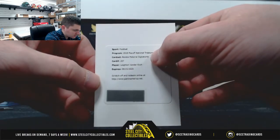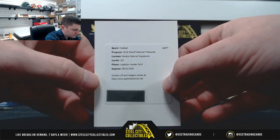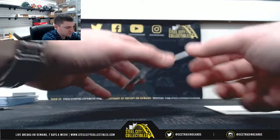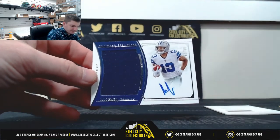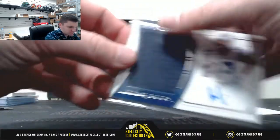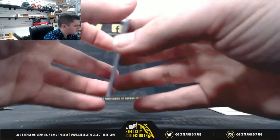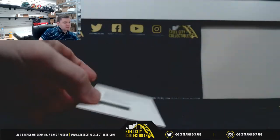Rookie material signatures. Leighton Vander Esch. Get that as a redemption. Michael Gallup, 52/99, 2, Mario. So, we have 99.